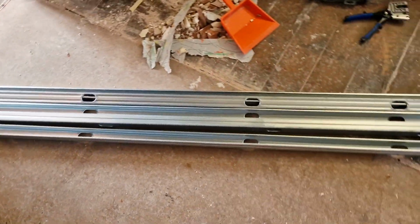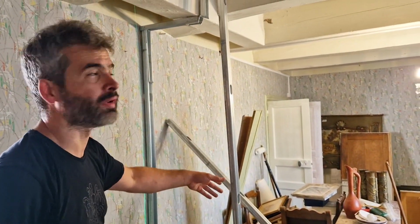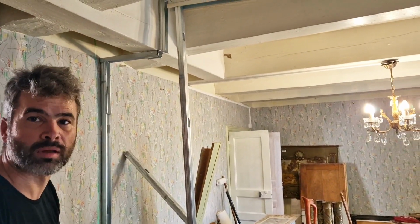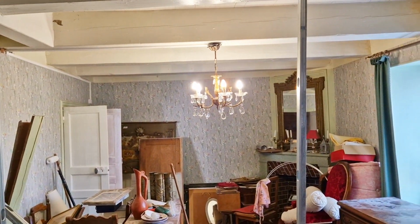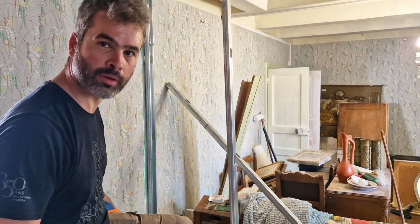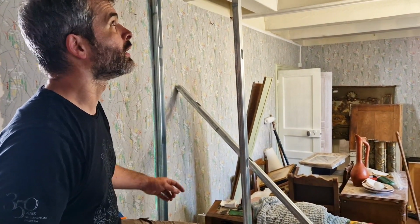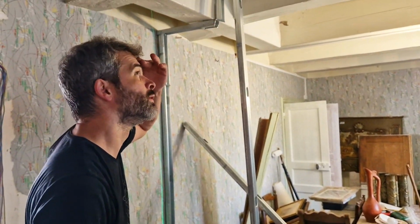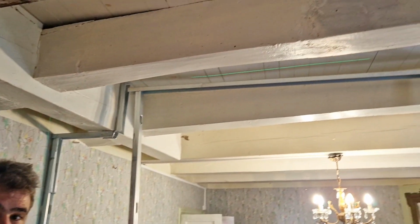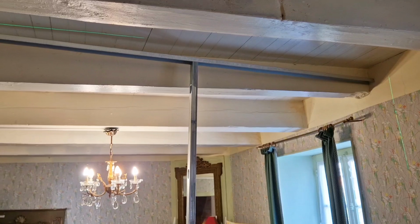So we've got all these metal, I don't know what you call them in English. In French, the ones on the bottom are rails, and these are called montants, like supports. And so I'm going to put one of these every 60 centimeters, and then just put the drywall screws on it. I need to figure out a way to make it good on the top. It seems fine. Yeah. That's it.